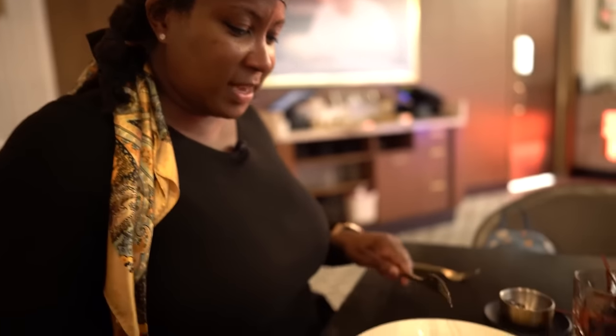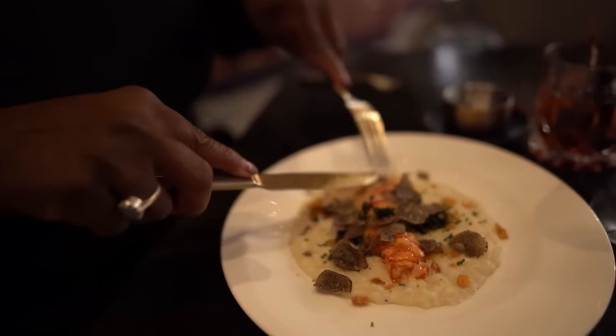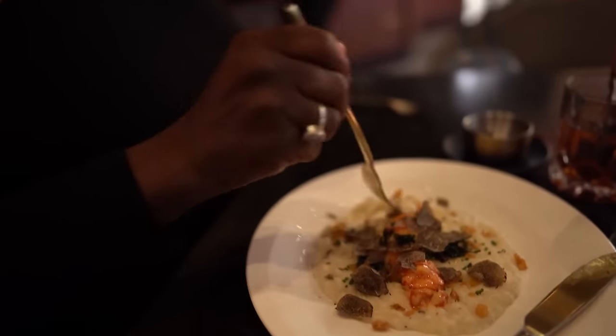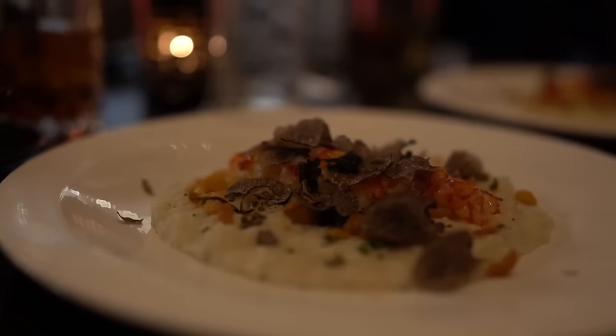I got to take a nice little bite here. Oh, look at that truffle. Oh my goodness gracious. With the crispy onion. Without a doubt, that is my absolute favorite. And I know it's yours too. Let's dive in. I love the lobster risotto. It is awesome here.